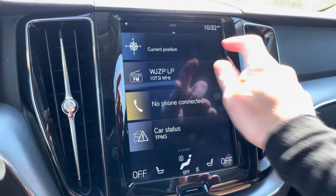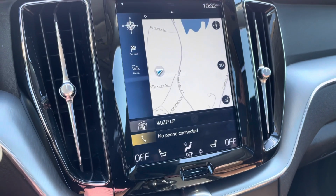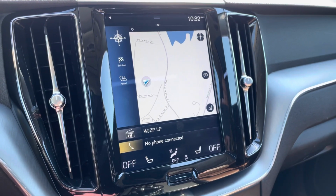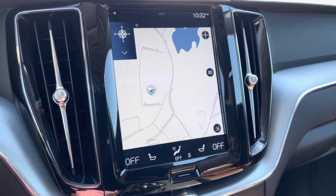So good to know. The warning looks kind of intense because it has an orange exclamation point, but it's really not that bad. We can take care of it, no problem. You can take care of it at a gas station filling your own tires up.